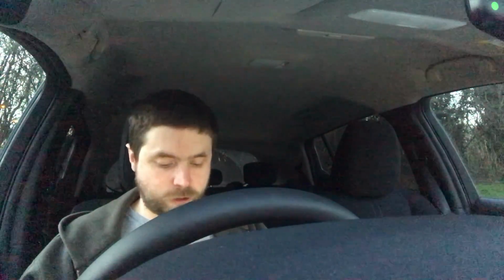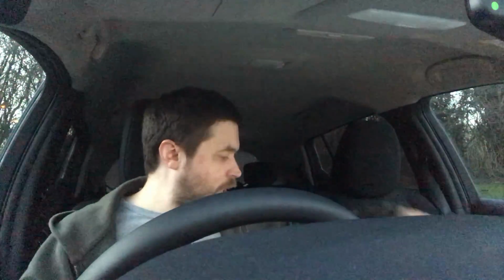Okay, so one of the questions I've been asked is about how much space there is in the back. So I'm going to hop in the back now and we'll see. What I'll do is put the passenger seat, okay, I think the passenger chair is all the way back. So I'll hop into that passenger seat in the back and we'll see just how much legroom I've got. Okay, so let's have a quick walk around.